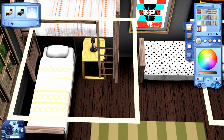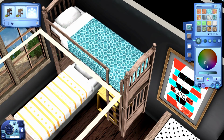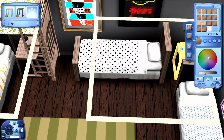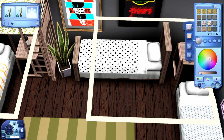So I really liked how this was laid out. I'm just doing the covers for the teen bedroom. On the first one, we had a really dark blue and white. And then the second one, at the bottom of the screen at the moment, was black and white. And then there was orange and white, or yellow and white, and then green and white.